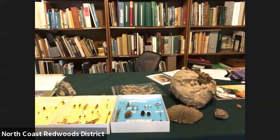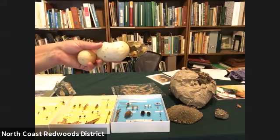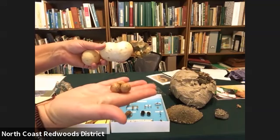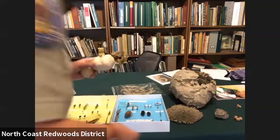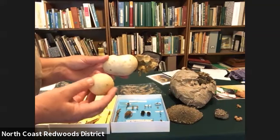Now, what's an oak gall? This is an oak gall. Is that a seed from an oak tree? No, these are the acorns. These are the seeds from the oak tree. This is a lot bigger. Now, you know how if you get stung by a wasp, you swell up a lot? Well, so does the tree.